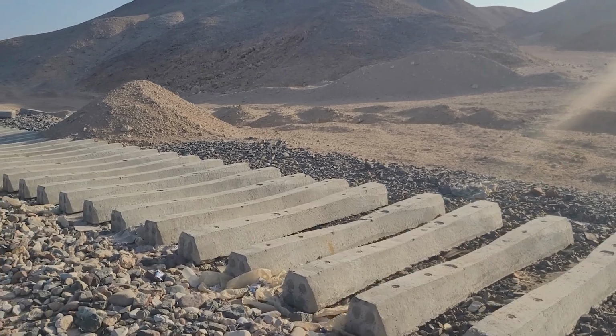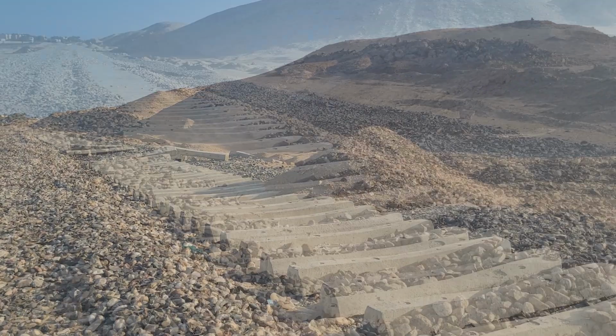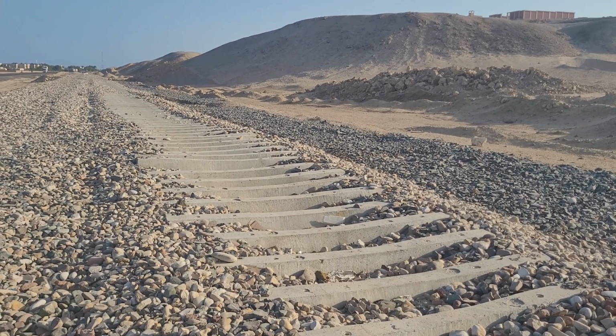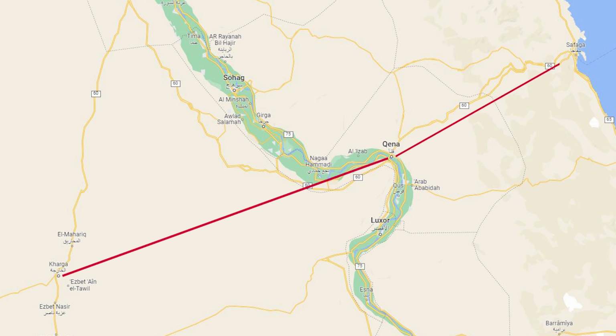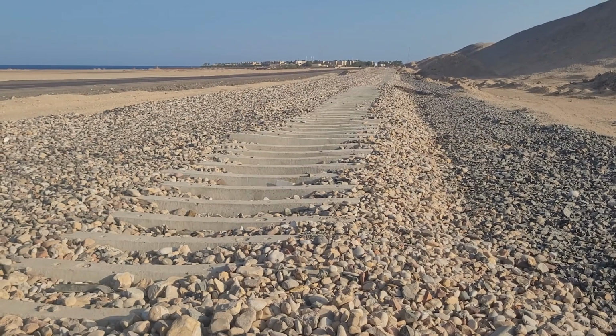And now I was pretty sure I knew what I was looking at. This was the final part of the 680-kilometre long line that was built in the 1970s and 80s that ran from the Abu Tartur phosphate mines near Kharga in the west, via a city called Qena, which is on the banks of the River Nile, through the desert and terminated at the port in Safaga. And I think it's fair to say that this railway was not a success story.